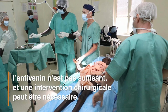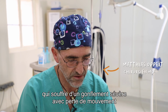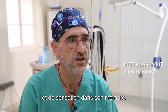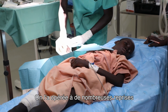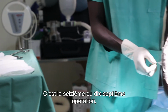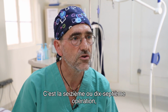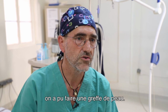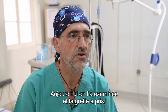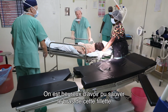At the moment, for example, we have a young girl here, and I saw that she has this severe swelling with loss of motion and sensation in her limb. We had done a lot of procedures. We were near to amputate her arm. It was now the 16th or 17th procedure. We could make a skin graft, and today we checked her on the skin graft, and the skin graft is taken, so we are happy now that we could save the arm of this girl.